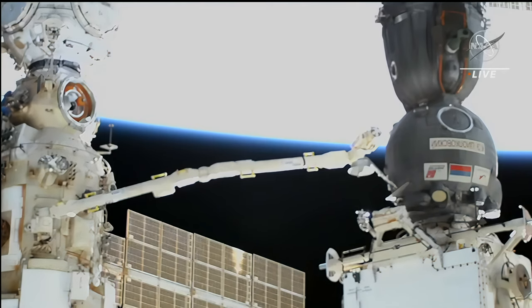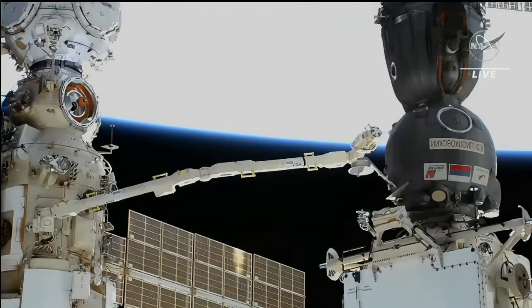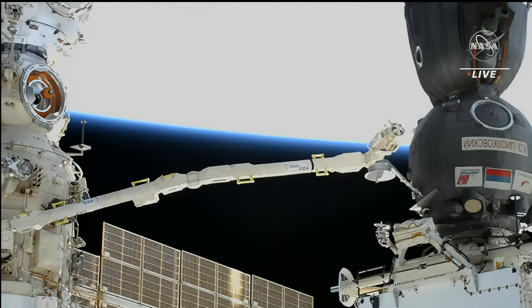This is Mission Control Houston. Just to recap where we're at here this evening, you're looking at a view of the extended European robotic arm, having been extended by cosmonaut Anna Kikina from a workstation inside the Russian segment of the International Space Station. The arm, which is attached to the Nauka multipurpose laboratory module, was to have been used this evening during a spacewalk by Sergei Prokopyev and Dmitry Petelin to transfer a radiator stowed on the outside of the Rassvet module to the multipurpose laboratory module, the Nauka.